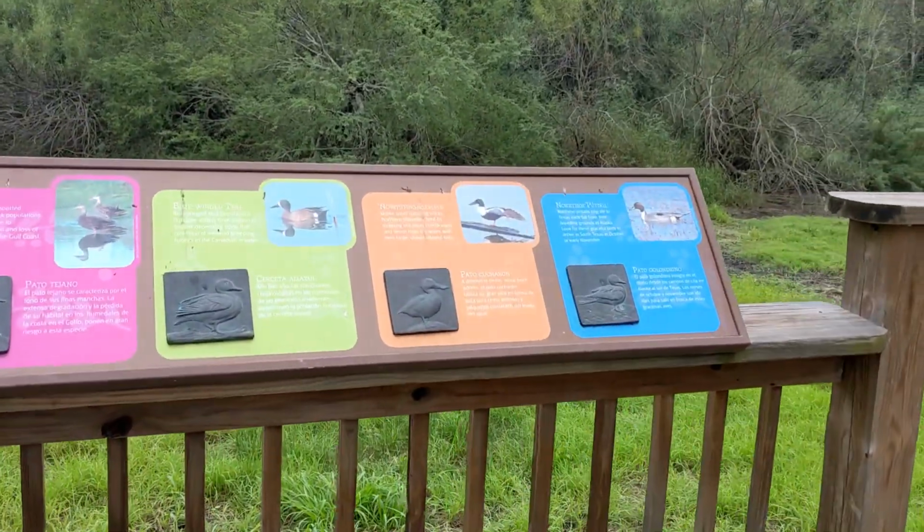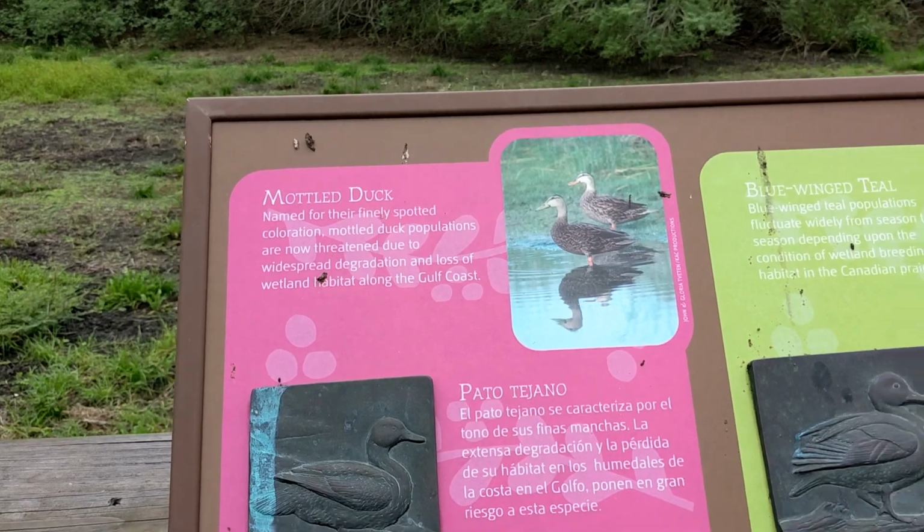This is an observation deck on the Kiskadee Trail. We've taken a little pause out.